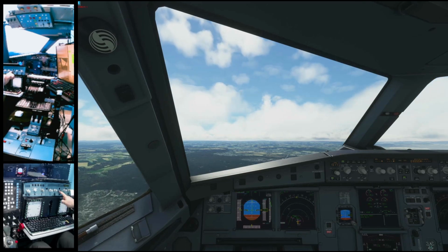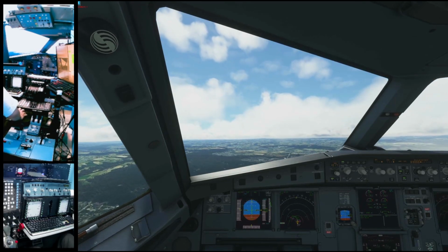So let's do AP1. Departure at 1,800, climbing 3,000.